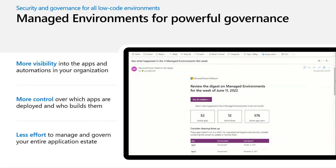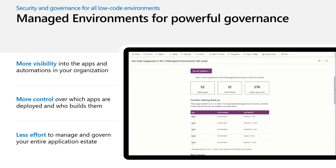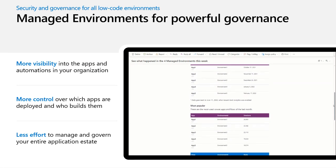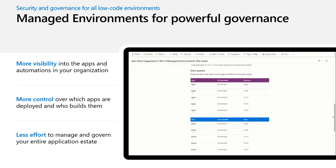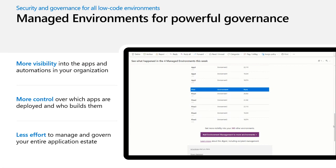Microsoft is synonymous with security, and the Power Platform is really no different. Whether it's a low-code solution deployed by a business user or an enterprise-grade app developed by one of your developers, it's all safe, secure, and governable. Microsoft has a concept they call managed environments, which is the latest capability to roll out in the Power Platform at scale. Managed environments provide more visibility, more control, and require less effort to run at scale.